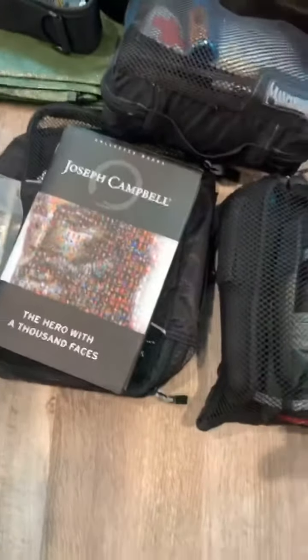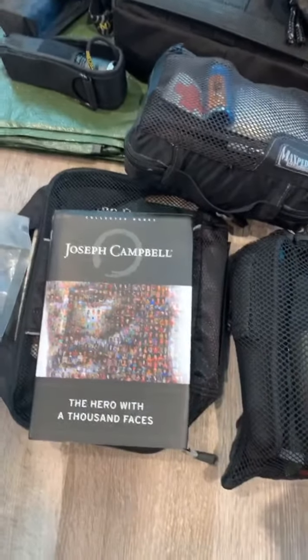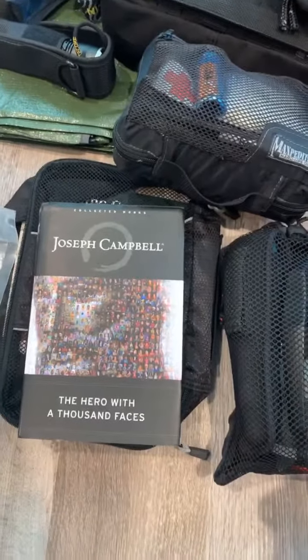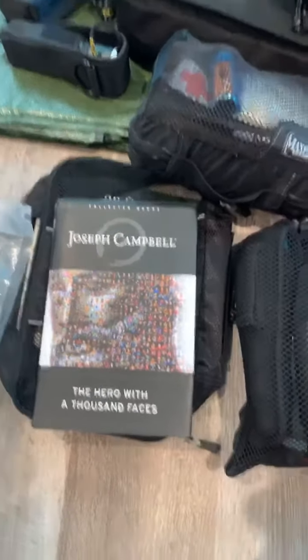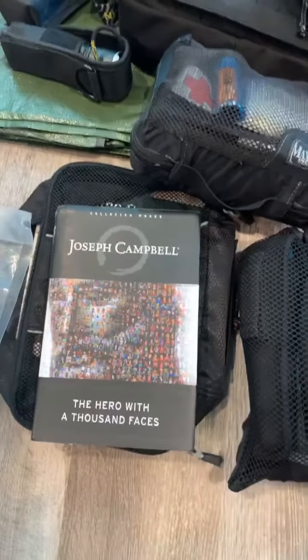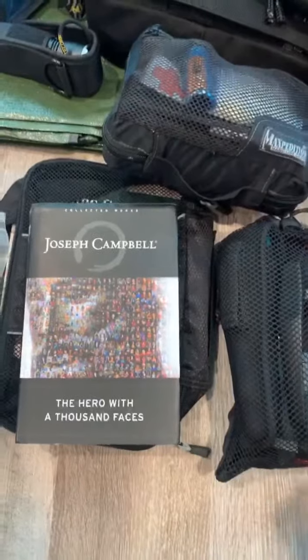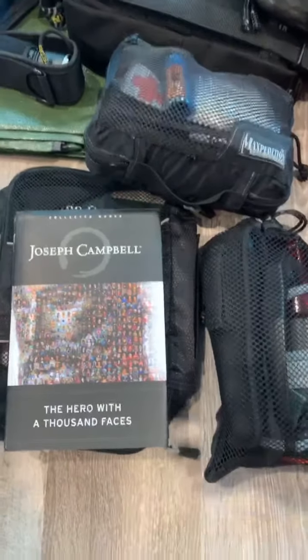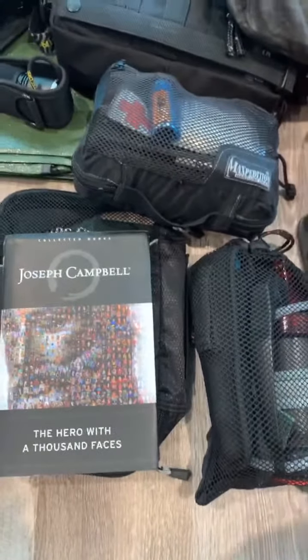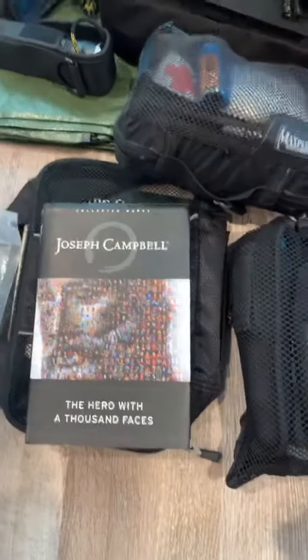This is another luxury item. I know it's a hardcover, and it's going to be a book that I'm going to be reading throughout the journey. If you have never heard of it, you should definitely check it out, because it is where the monomyth definition comes from. It was written in the 30s and 40s and is the basis for all of the amazing blockbuster movies that are out there. And so The Hero with a Thousand Faces is the book that I'm going to be reading.